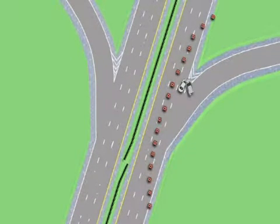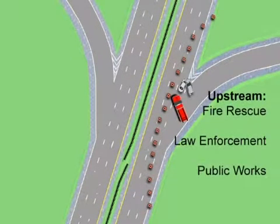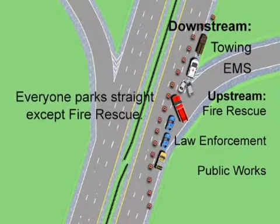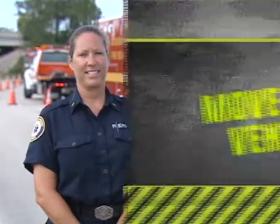Let's go through it one more time. Upstream, fire rescue, law enforcement, road rangers, or public works. Downstream, EMS and towing. Everyone is parked straight except fire rescue, that's parked at an angle to protect the scene and guide traffic. And remember, everyone parks on the same side of the open travel lane. A split scene causes responders to cross the path of traffic and should be avoided.